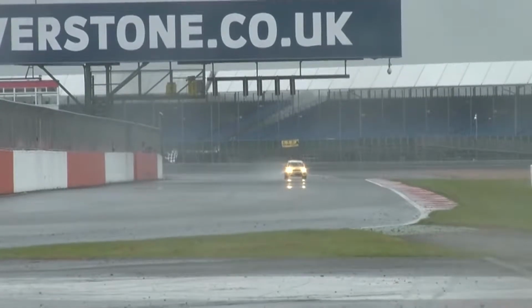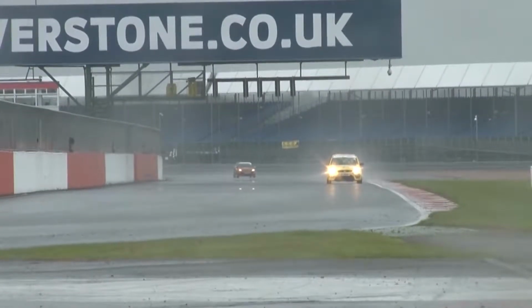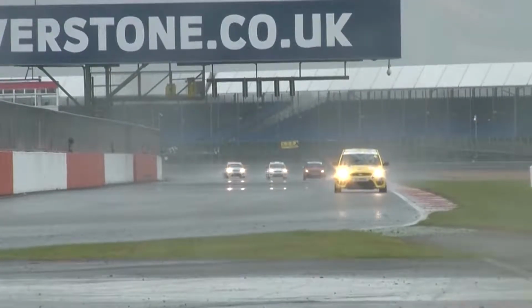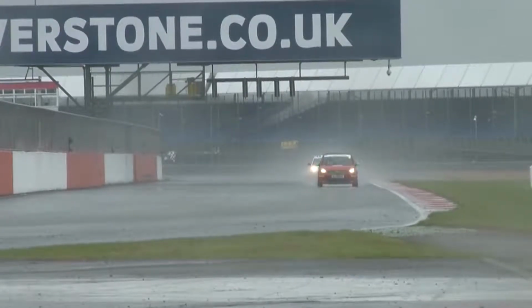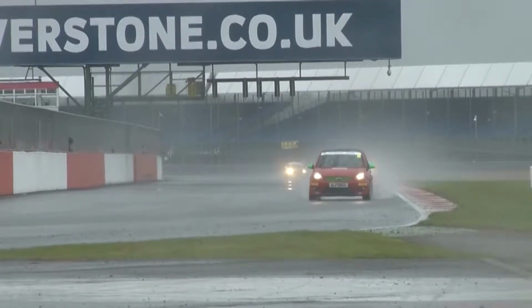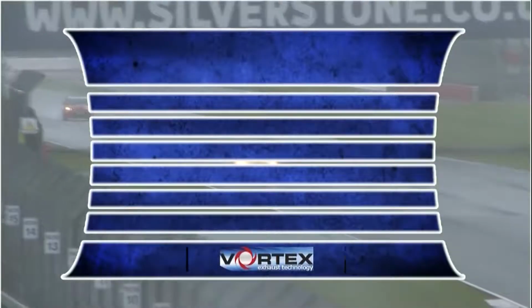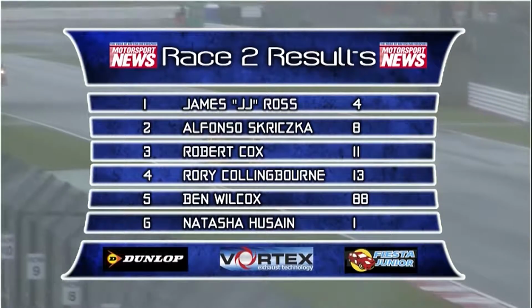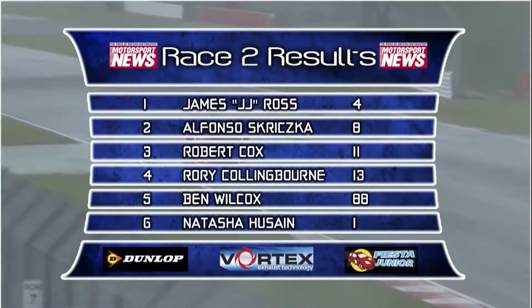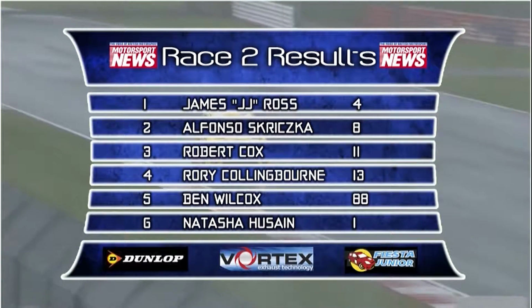James Ross takes win number 5 of the 2013 campaign. Alfonso Skritska, a third career podium for him, up across the line now with third place going to Rob Cox. What a fantastic motor race that was from the juniors. So here's confirmation. JJ Ross, win and fastest lap, extends his championship lead. Alfonso Skritska is second from Rob Cox, then Rory Collingbourne, Ben Wilcox in fifth, then Natasha.